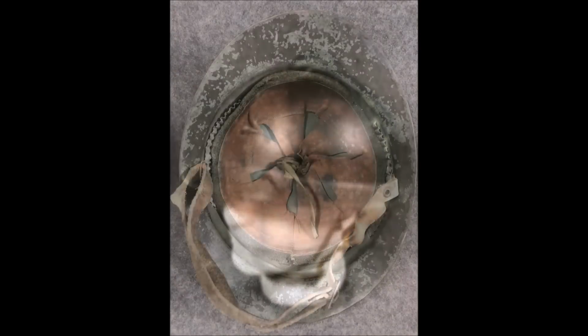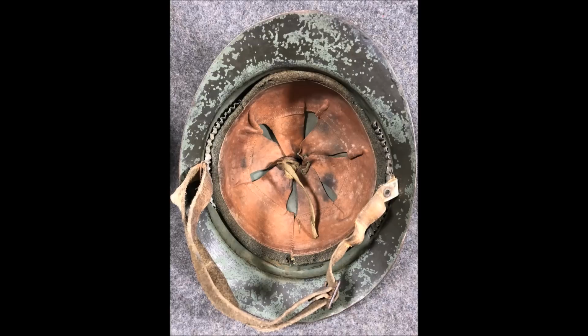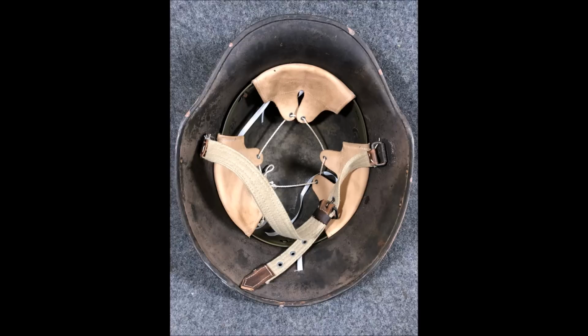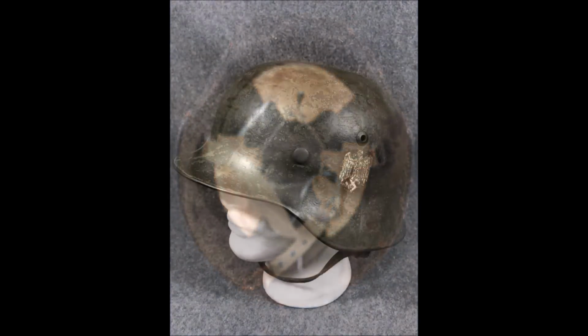The Italian 1916 Brodie helmet. These are very hard to find, very uncommon, especially with a liner in as good a condition as this one is. Now this next one is my M1917 Austro-Hungarian helmet. I kind of botched the paint job, I'll be redoing that, but the shell's a whopping size 68. So I like this. And the repro liner is from Prairie Flower Leather Company.